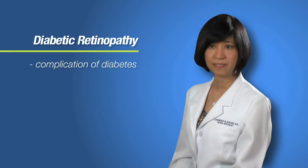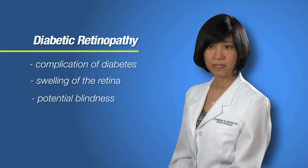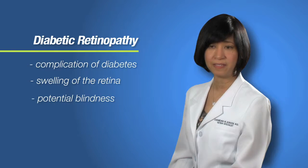Diabetic retinopathy is an eye condition that is one of the complications of being diabetic. It results from the development of abnormal blood vessels on the retina, which is at the back of the eye, causing swelling of the retina, which potentially affects the vision. Unfortunately, it is a potentially blinding disease.